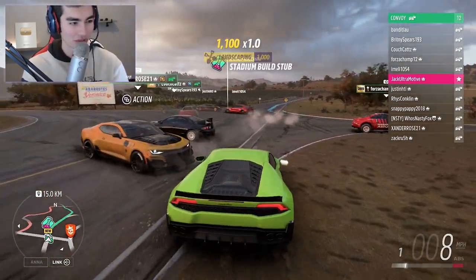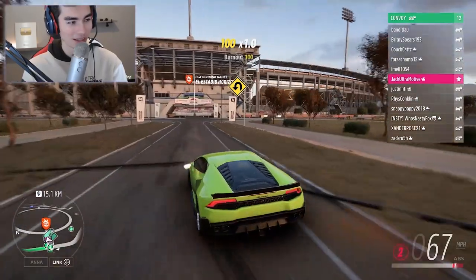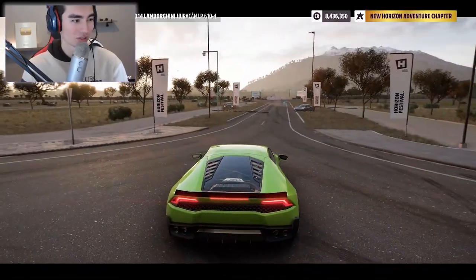But ever since the last video, everyone suggested that, and we're going to deliver. We have a full lobby, too. The stadium map, I feel like, is going to be perfect to try this out with. So this is going to be fun. We'll see how this goes.